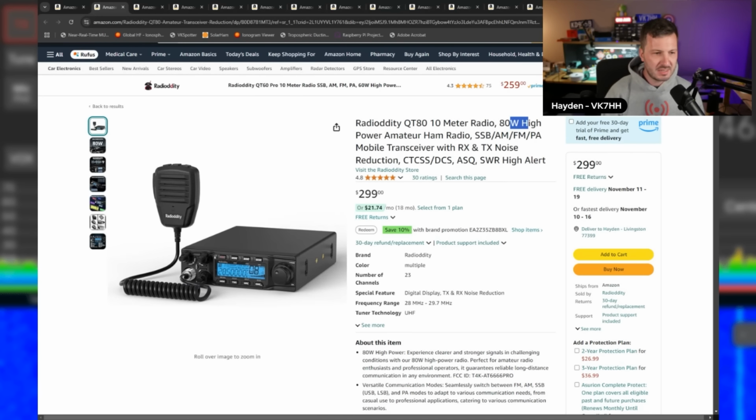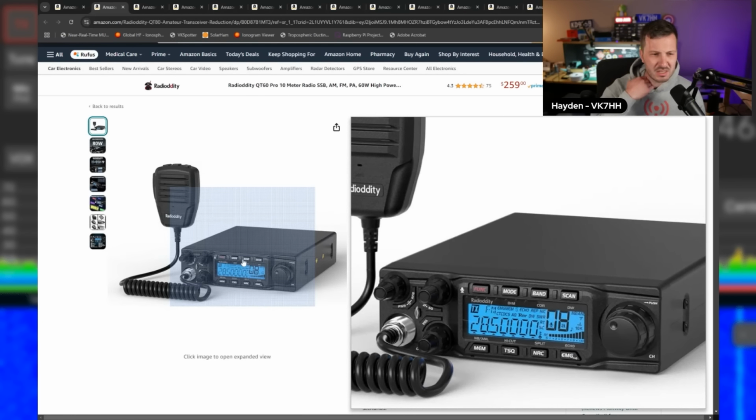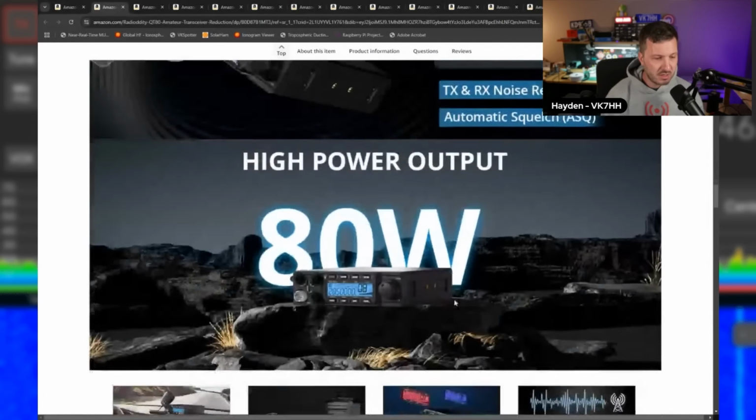It has CTCSS and a couple of other features. It is a little bit CB-esque, if you know what I mean. I've done a couple of other videos on these types of radios with the channel selector knob, how they sort of use channelized things rather than a VFO knob, but you can program this radio for various different frequencies that you might use on 10 meters. And it's got some pretty nifty little features.